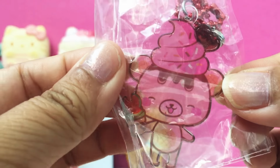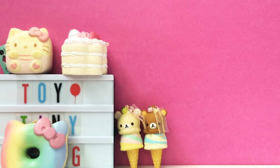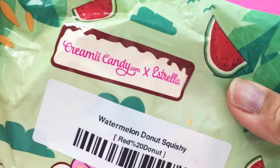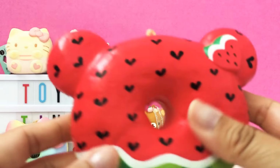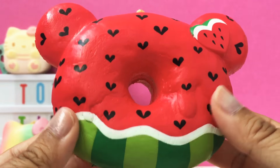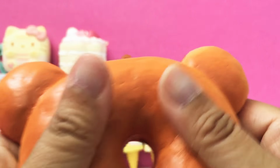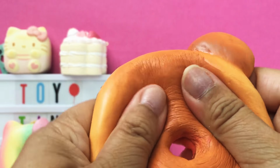So there is the acrylic tag. It is just adorable. It's actually holding a cup of watermelon. And here is the squishy. I was pretty sure this was by Estrella. This is a collab between Creamy Candy and Estrella Patron. And look how gorgeous that is. The color is so vibrant. It's such a cute design. And this is from Creamy Candy in 2017. Sorry, I haven't even squished it yet. I've just been admiring how beautiful it is.